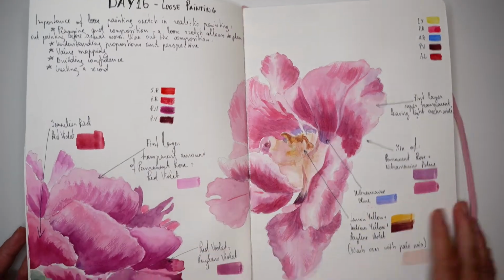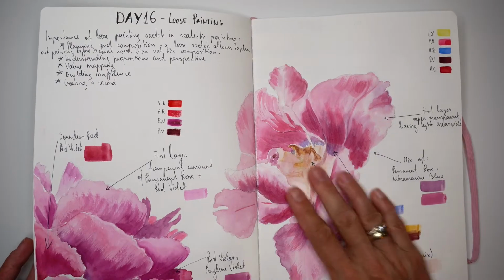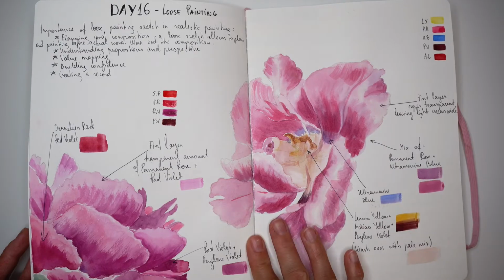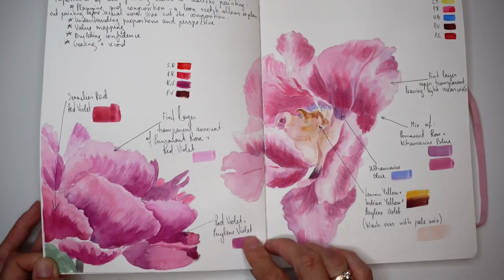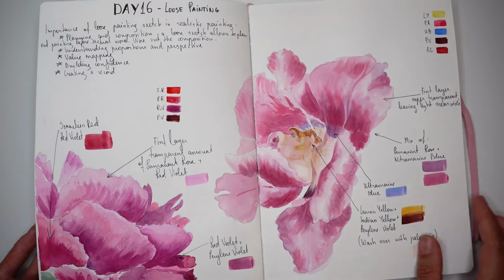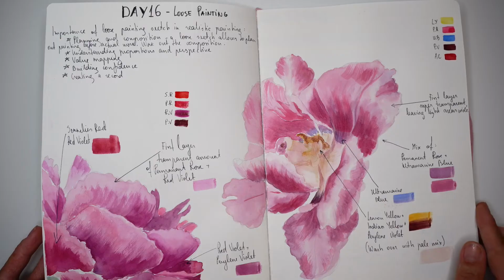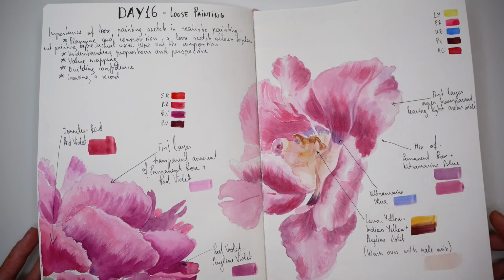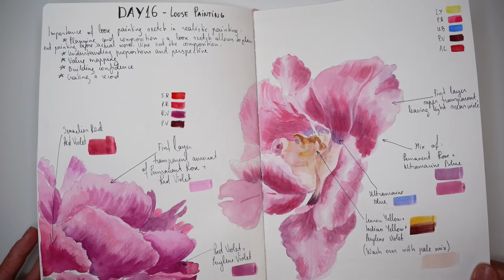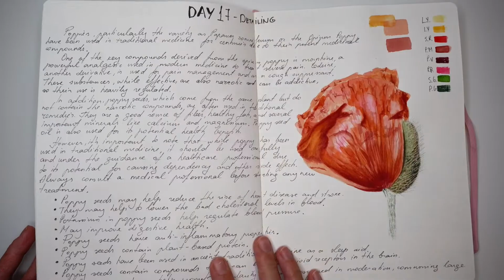Day 16, loose painting. And why do we need loose painting in realistic watercolor painting? This is great especially for quick sketches. If you have an idea or you want to write down watercolor mixes when you are somewhere outside, you can do a quick loose painting and write down watercolor mixes that you used, notes, watercolor mix recipes. This is an amazing practice to try.